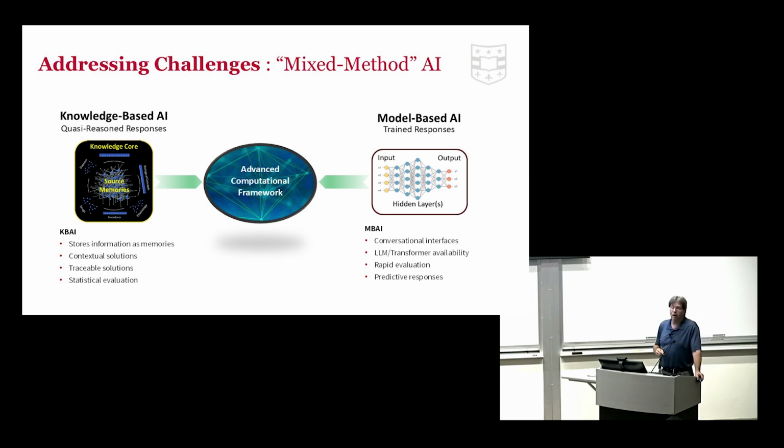They can do things very, very well. They can do very rapid evaluation. They can do prediction models. There's a lot of things you can do with these LLMs, but there are some things they don't do so well. For example, they don't actually store true memories of what they know, right?